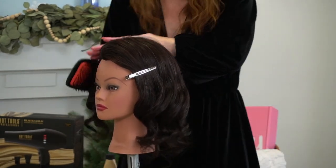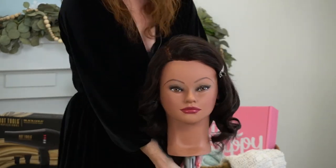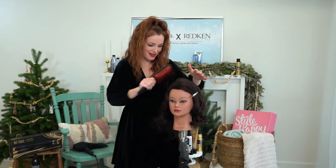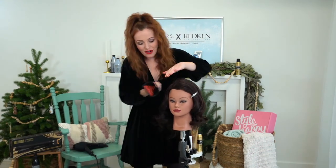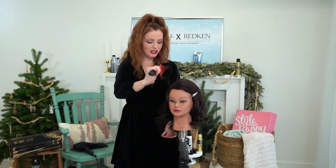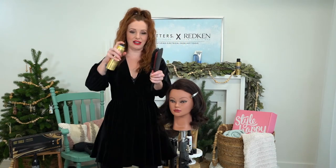My model loves this look, she told me. All right, she's a little quiet now, but you know. Okay, so I'm just going to brush all this through. If I need a little bit more, and I do, of the Shine Flash on this side, I'm going to spray that in again.